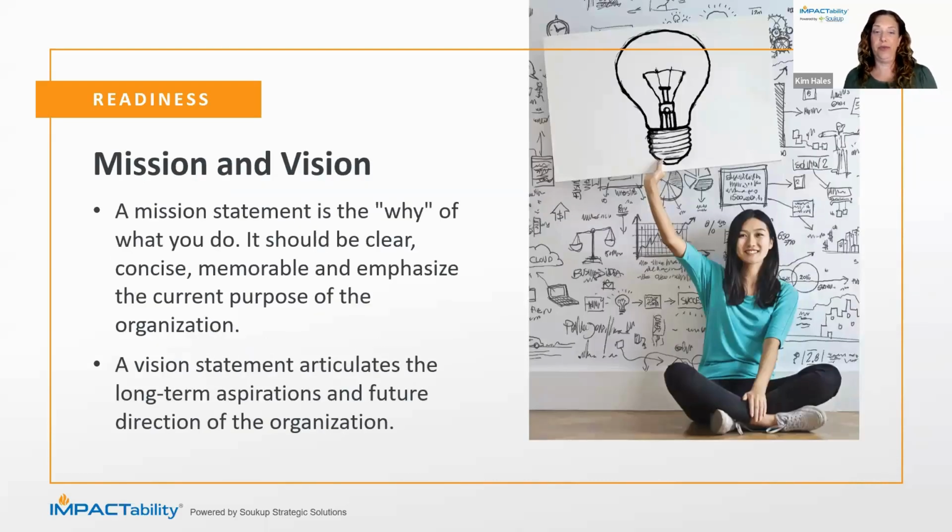So let's go through. Mission and vision. How many organizations out here have both a mission and a vision statement? Write that in the chat if you have both, and if you know what the difference is between them. So the mission is why you're doing what you do. It should be clear, it should be concise, you should be able to recite it in one sentence in a few seconds. The vision statement is more of your long-term aspirations.